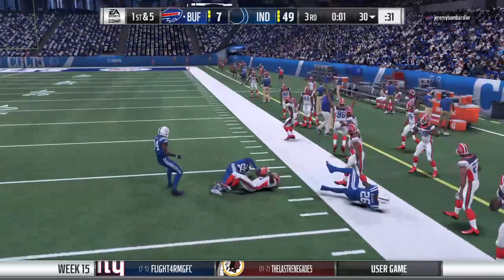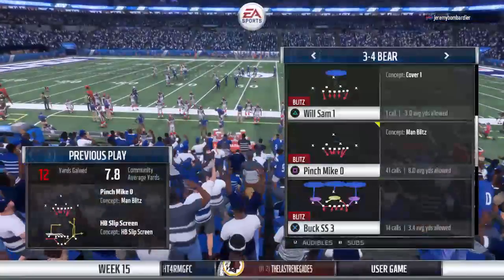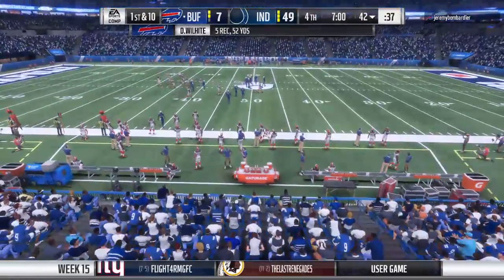He's going to flip one out here to his running back. He's going to be out of bounds on what's going to wind up being the final play of quarter number 3. 12 yards that time and a Bills 1st down.